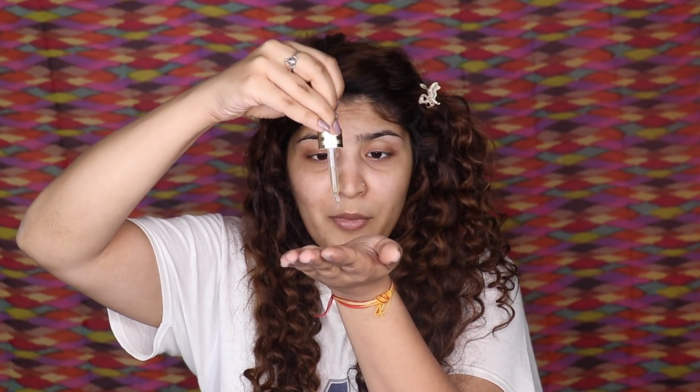So what I do is I just use a whole pump and I take it on my hand, and again I just warm it up between my palms and I press it into my skin. I feel like this is the way that works best for me, rather than rubbing it in or anything, just patting it in. And of course Koreans have taught me to do this after every layer because it just helps in the penetration of product.